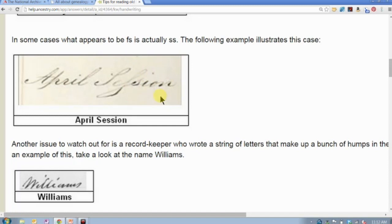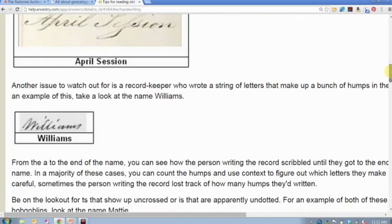Historically, and even through the early 1900s, when a double S was written in a word, that first S was a little fancier, and it often is confused with what we would consider an F, as in Frank. So be really careful when you see two S's. That first one sometimes looks like an F, but it's not really. Let's call it a fancy S for clarity's sake.